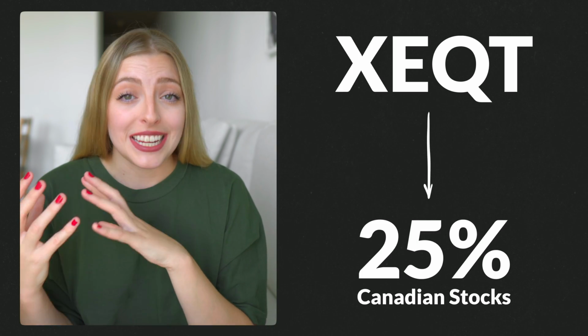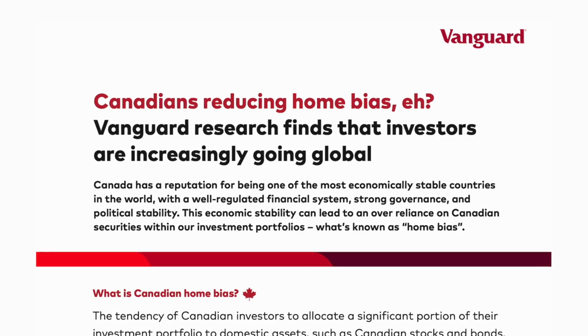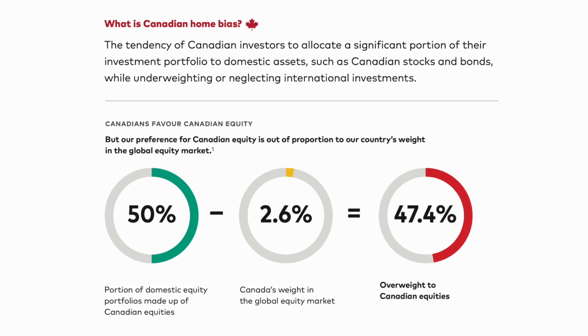You might remember that when I was breaking down the holdings inside of XEQT, Canadian stocks make up about 25% of that ETF, which is obviously a much higher percentage than 2 to 3%. Now, home country bias is something that happens all over the world. People tend to favor investing in companies that are from their own country. Studies have been done in Canada specifically that show in the past, investors have actually had approximately 50% of their investments in Canadian investments specifically, which is obviously very high.